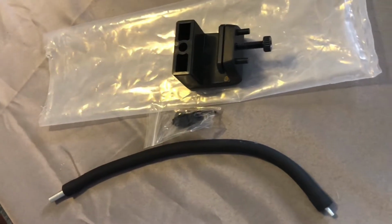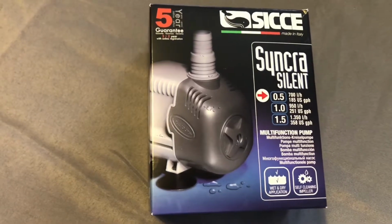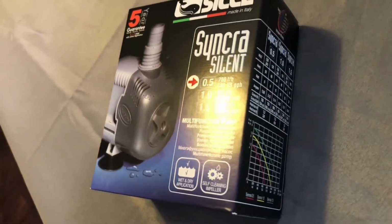Went to BRS for that. Okay, next is the return pump. I got this from BRS as well. This is what I use for my water changes, but I'm going to use it for the Reef show.